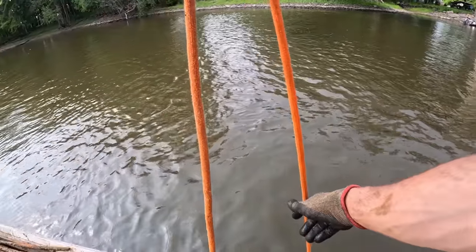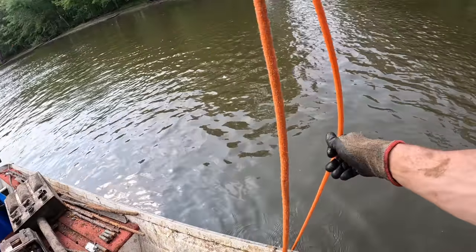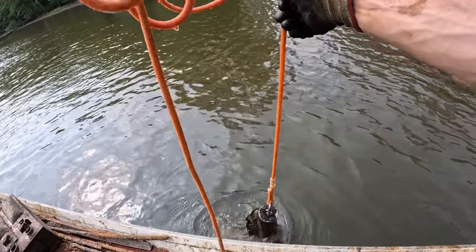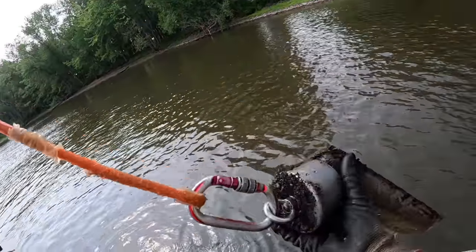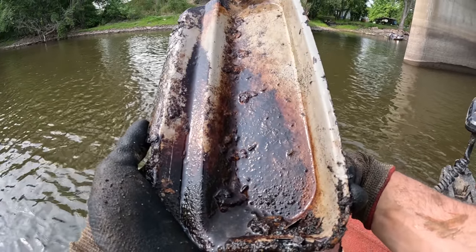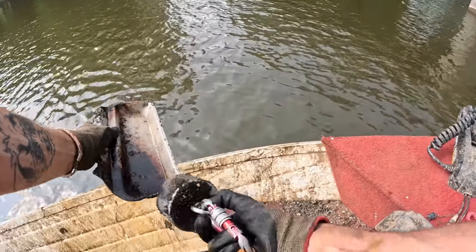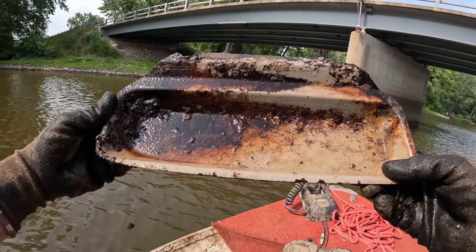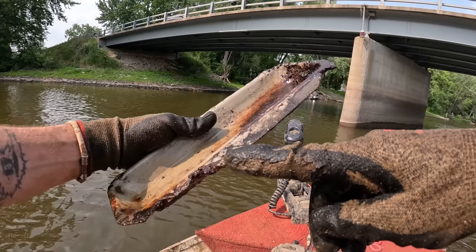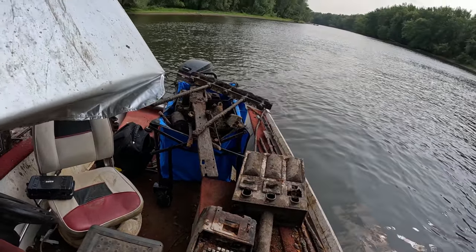I'm pulling something here. Yep. What do we got here? Whoa. Whoa. Oh my gosh, look at all the little bugs squirming around down there. What the heck? What in the world do you think this is? Looks like some kind of tray, and it looks like it obviously broke off of here or something. Man, we are finding some cool, funky stuff.